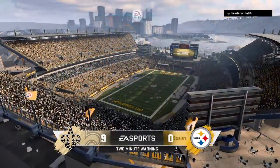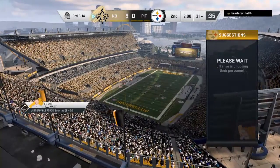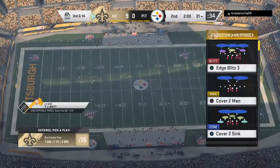And we've hit the 2-minute mark in this first half of action. They had the catch on 2nd down, but it didn't help at all. And now they're looking at 3rd down here.